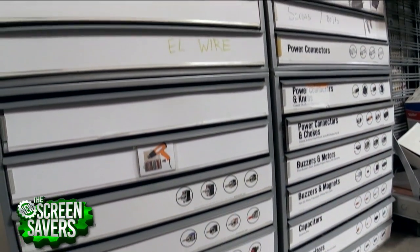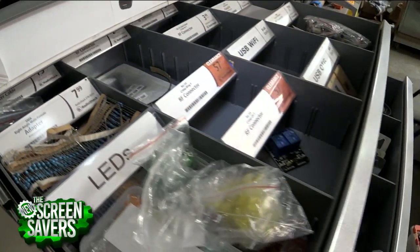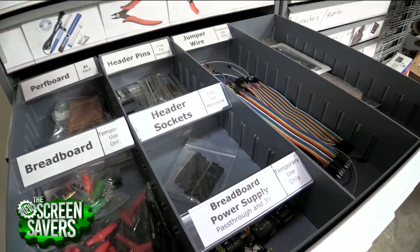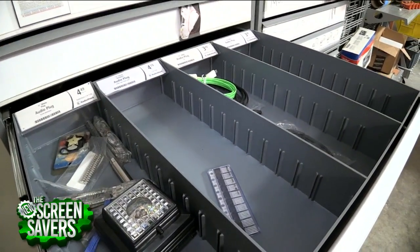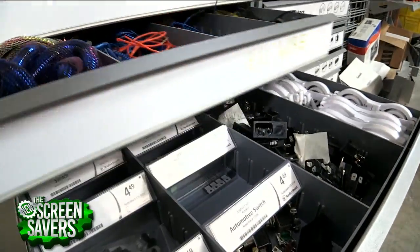But this is a geek dream. Oh, it is. All those cabinets are filled with things that we've taken apart, and now our makers can reuse them. We've got gears, we've got motors, we've got all kinds of stuff. We also stock some things like Arduinos and Raspberry Pis, and we offer those to our members for an additional donation, I should say.